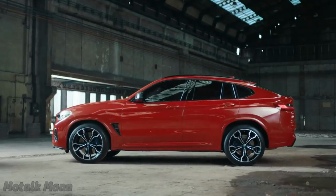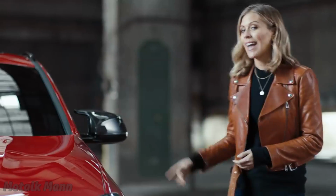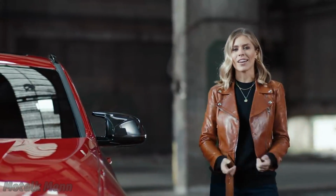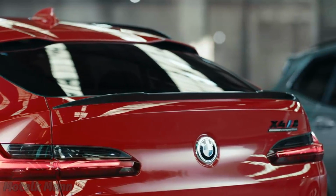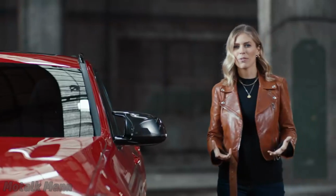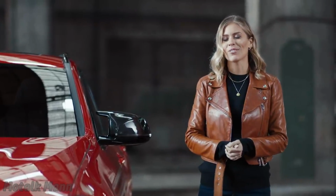Viewed from the side, the high performance 21-inch M wheels immediately grab your attention. M-specific mirrors with carbon fibre really highlight the sporty character of the car. And don't miss the rear spoiler of the X4M and the roof spoiler of the X3M, both providing maximum aerodynamics, essential for high performance on the street.